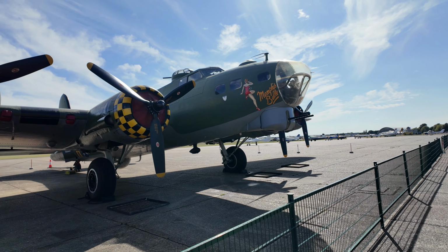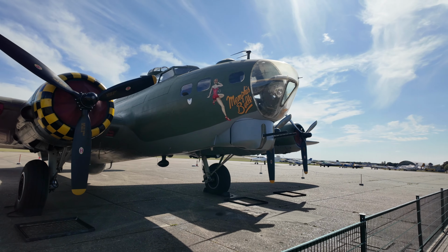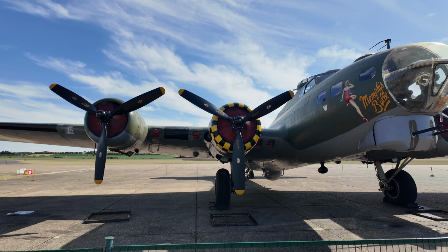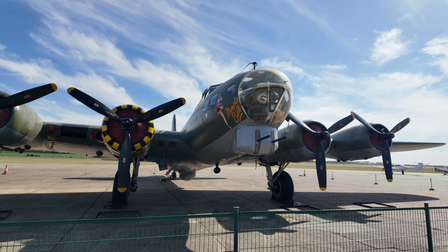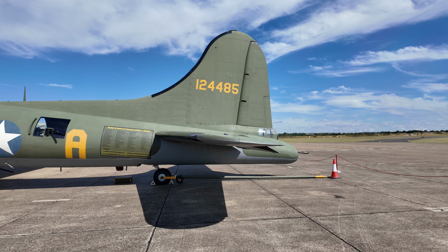I have to admit, I knew very little about this type of aircraft prior to this tour, but I came away with an incredible respect for all who are involved with the project. I cannot imagine what it must have been like back in the Second World War to pilot one of these behemoths of the sky, or be one of the gunners tucked away in the tail or belly of the aircraft.